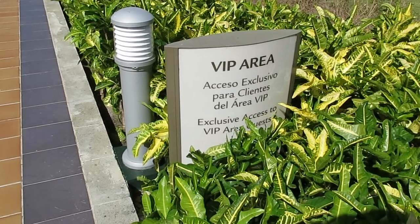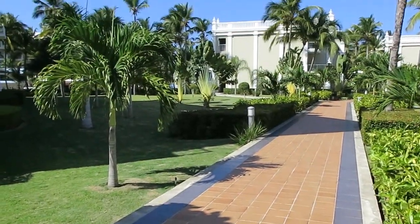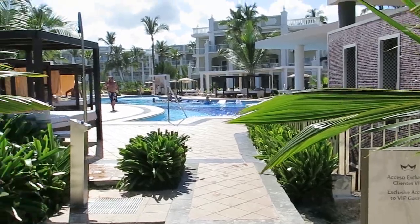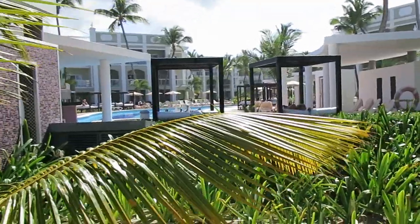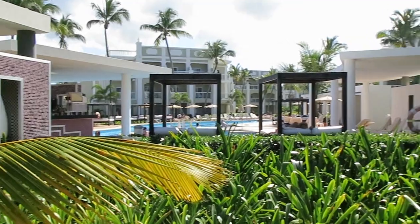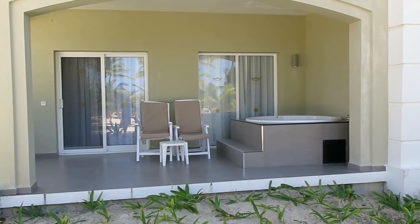Here's an area for VIP guests only. Well, guess I'm too low for this. The VIP area from the other side. Very nice looking. Here's a VIP room with their own private hot tub.